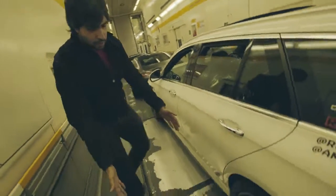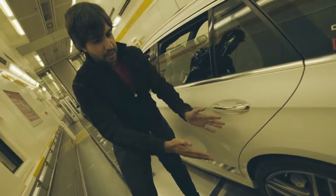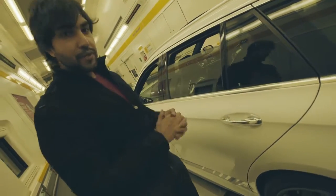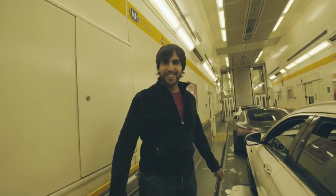So if you look here, we've got huge amounts of space between the curb and the wheel, which means there's no hassle, there's no tension, and if you come in enough cars, you get the whole carriage to yourself as well, which is fantastic.